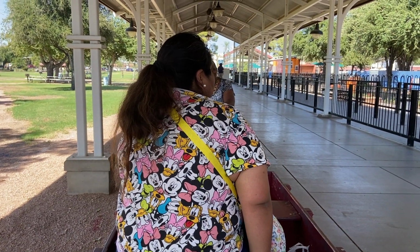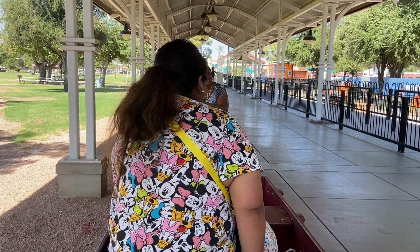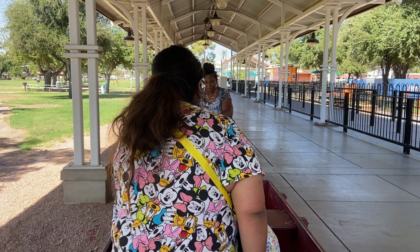Wow, look at this. The diesel engine forward. This is a diesel engine. Welcome aboard. Paradise Pacific Railroad.